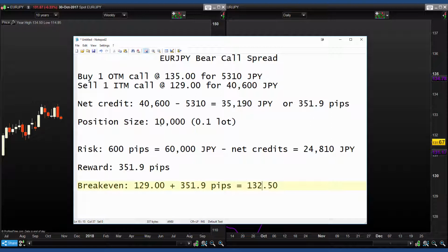So what did I risk going into the trade? Well, the risk is basically just the difference between the two strikes. So 135 to 129, that's 600 pips, which works out to be 60,000 yen, again using my position size of 10,000 units, minus the net credit that I have already received by entering these two positions. So the risk on my trade is 24,810 yen.